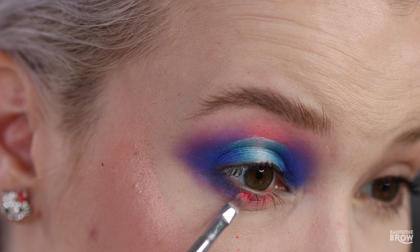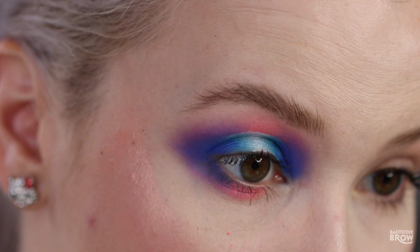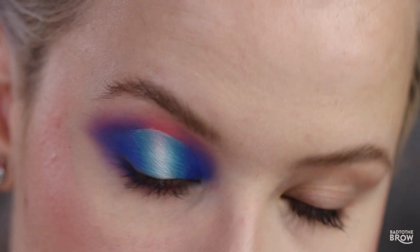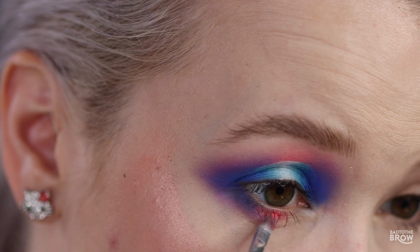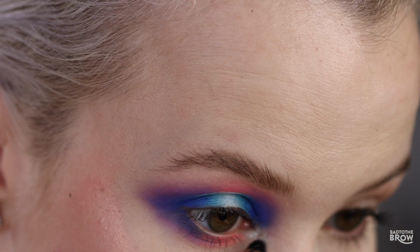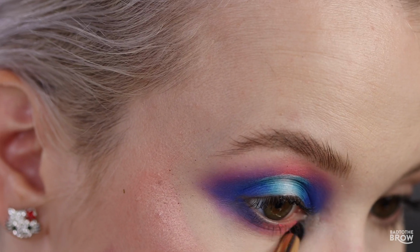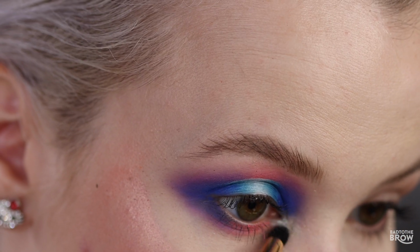Definitely feel like this needs something tacky because it's not really tacky, so it's not wanting to stick down. See, it just kind of blended away, which is fine. I don't mind, it doesn't need to be. And for the inner corner, I'm gonna use Psyche. Oh, that's so pretty. Very sparkly, very topper-like.